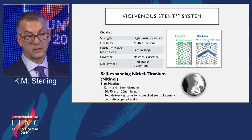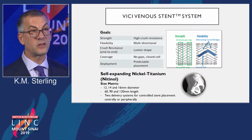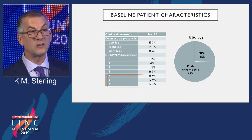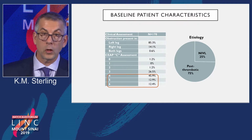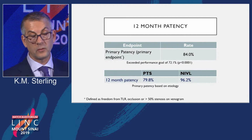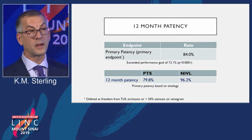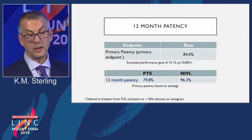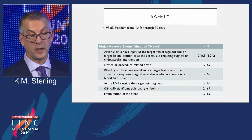Okay, the Vici stent. Now the difference here, this is a closed cell stent. You have the 12, 14, and 16 millimeter diameter stents, 60, 90, and 120 millimeters in length. And the interesting thing is this stent trial did not have the acute DVT patient population and actually had more chronic thrombotic and advanced venous disease patients. And here, the primary patency rates, again, exceeded its performance goal. You saw it at 84%. And for the non-thrombotic lesion, as we would expect, similar to the Venovo stent, very high primary patency rate at a year. And again, the post-thrombotic patients, about 80% primary patency with a very low complication rate.